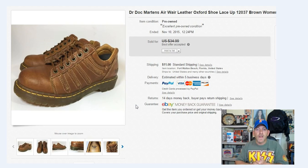But yeah, they're still high quality because Doc Marten does have a high standard, but they just don't bring as much from China. So if you have them made in England, make sure you put that in the title because that does make a difference. So we got $36 shipped for these.